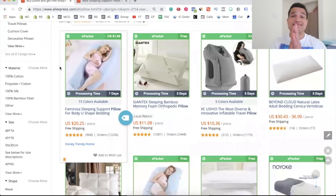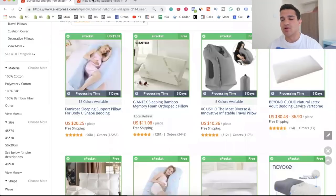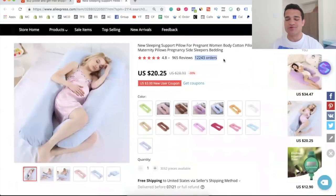And then the last and 10th product is pregnancy pillows. As you can see here, we have this one. This is the main one. It has 12,200 orders. So yes, it sold millions, and we took a little chunk of that. We made maybe 20 to 25,000. I think it was all the way to 25,000 bucks.